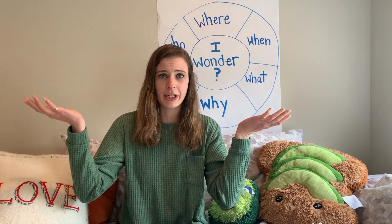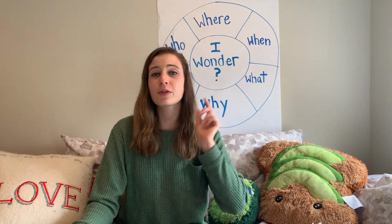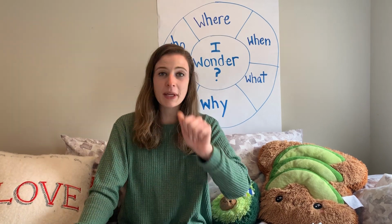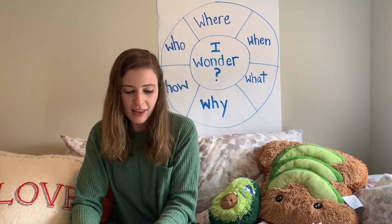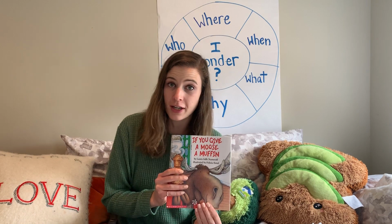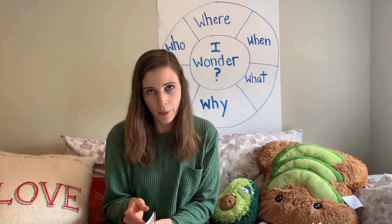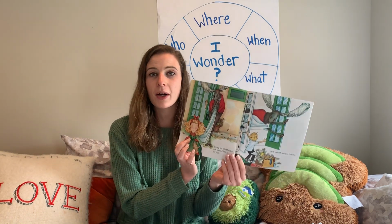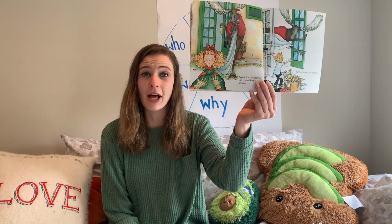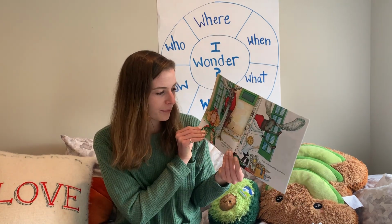Who are the characters in this story? Remember, the characters are the people, animals, or creatures in the story. In this story, our main character, the one who the story's about, was the moose, right? The moose and the little boy. And then there was also the mom. She didn't have any talking parts in the story, but she was in several of the illustrations, right? And her blackberry jam was referenced a lot.